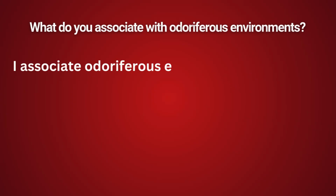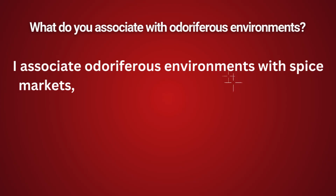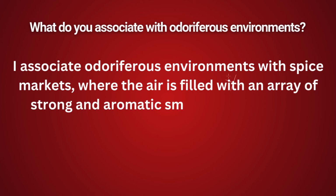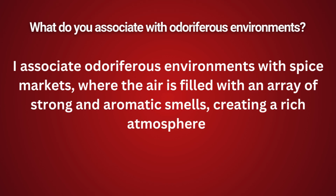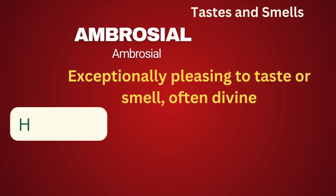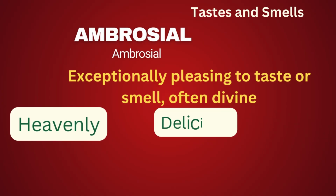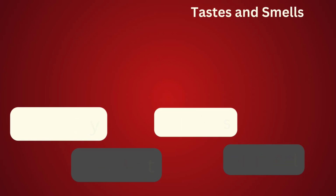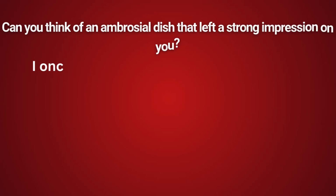I associate odoriferous environments with spice markets, where the air is filled with an array of strong and aromatic smells, creating a rich atmosphere. Ambrosial. Exceptionally pleasing to taste or smell, often divine. Heavenly. Delicious. Fragrant. Ethereal. Can you think of an ambrosial dish that left a strong impression on you?